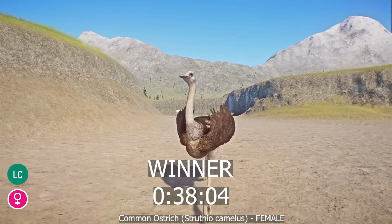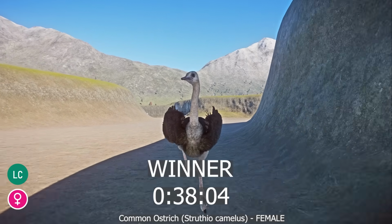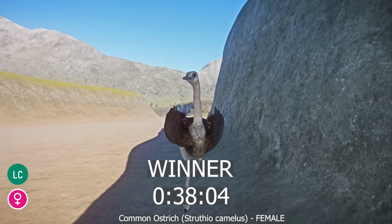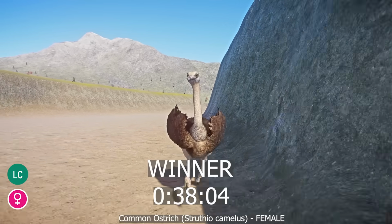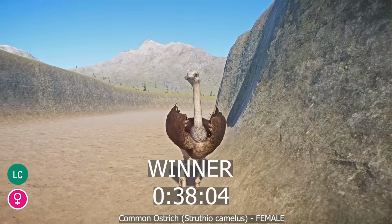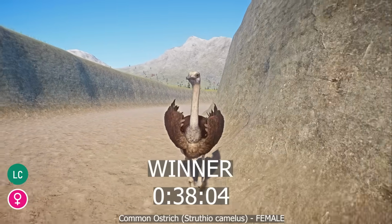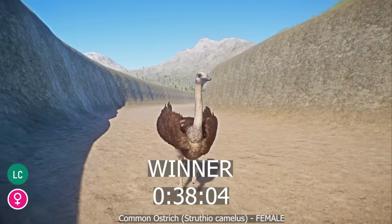And today's winner is the common ostrich. The common ostrich, or Struthio camelus, is the largest known bird species in the world. Males have black body feathers and white feathers on their wingtips and tails, while females have gray-brown body feathers. On both sexes, the head, neck and legs are pink to white in color, and there is some variation in appearance depending on the bird's original location in Africa.